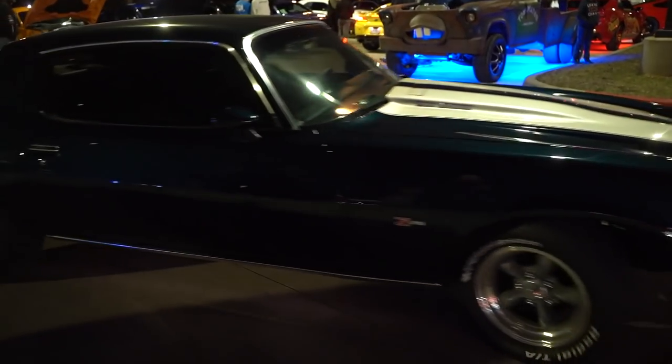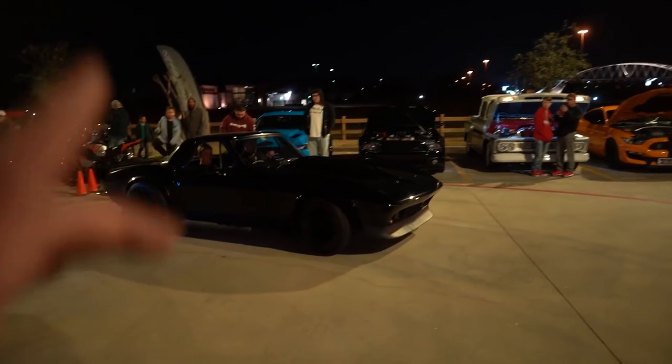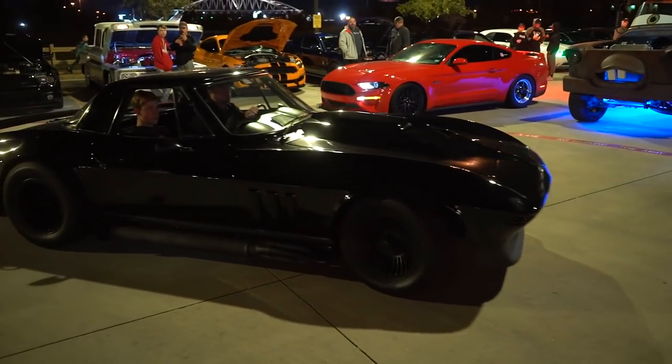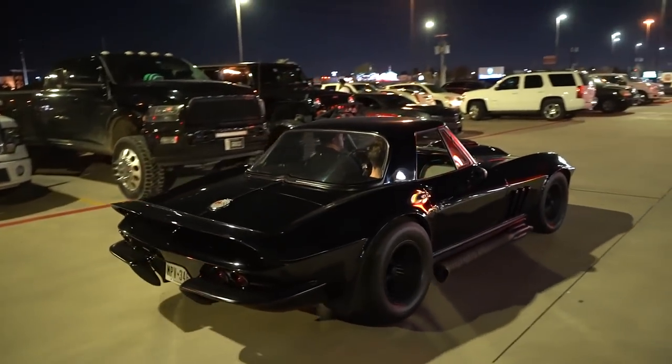Probably my favorite generation Camaro right here. Not sure why, but I just really like it. C2 Vet with a 427 in it. He was out of my car meet too. This thing is, oh my god, it's so nice. It's so mean, all black, all murdered out.